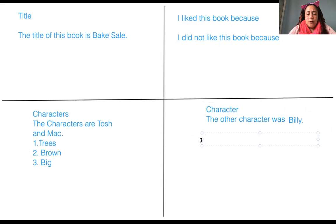what words can we use to describe Billy? All right. Well, let's think about this. The first thing we thought of with Tosh and Mac were that they were trees. Well, is Billy a tree? No, Billy's not a tree. Is Billy a girl? No, Miss Pikes, Billy's not a girl. So what is Billy, or who is Billy? That's right. Billy is a boy. Okay. So then let's think, what else?